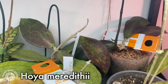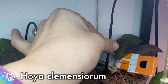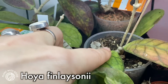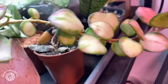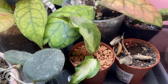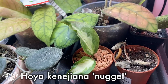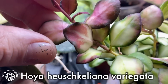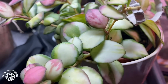Hoya meredithii over there. Hoya clemensiorum, which is growing some new leaves. I don't know if you can see here. There's a new leaf. And then this is Hoya finlaysonii, also growing. And some cuttings that were doing horrible in the terrarium. I potted them up, but I don't think they're going to make it. Same with this little one, came out of the terrarium, not doing great. Oh, and this one, this is doing well. I don't remember the name. I got it from a friend and it's some kind of variegated, I forgot, but it's doing okay. One of my favorites of all time, Hoya heuschkeliana variegata, showing some signs of struggle, but still growing really well because it's an awesome plant.